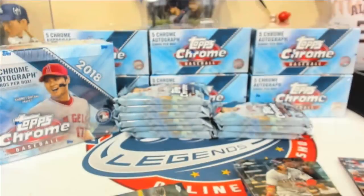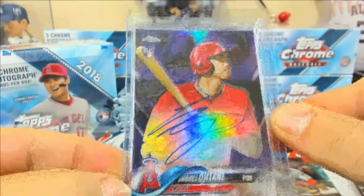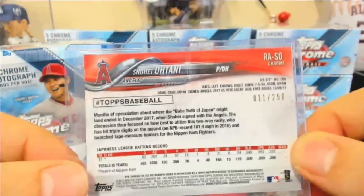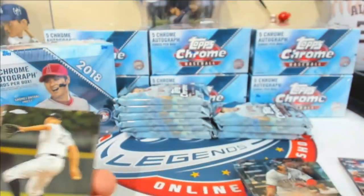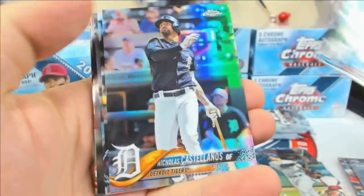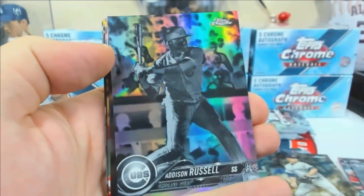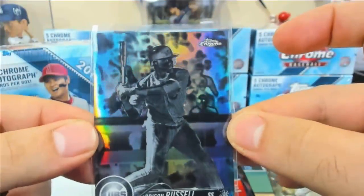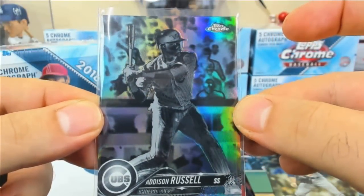Cool deal. Indeed. Nice little Shohei Ohtani. Purple refractor rookie auto. Michael, congrats on that, buddy. 11 of 250 on that bad boy. Cool. Nice little start there on the color side. Castellanos, refractor. Kepler, prism. Addison Russell, black, white, negative refractor here. Heather, little start there. Nice Addison Russell.